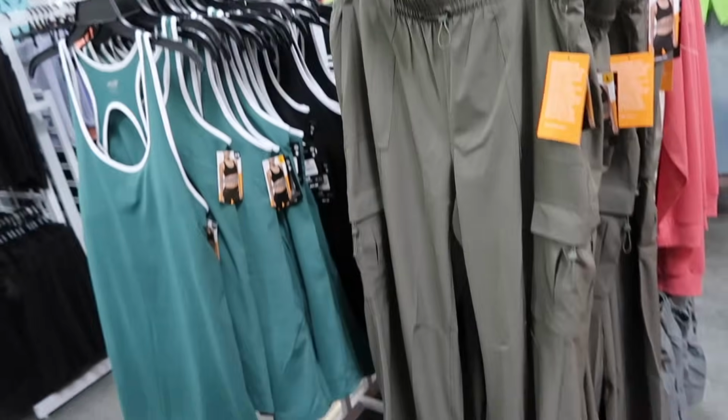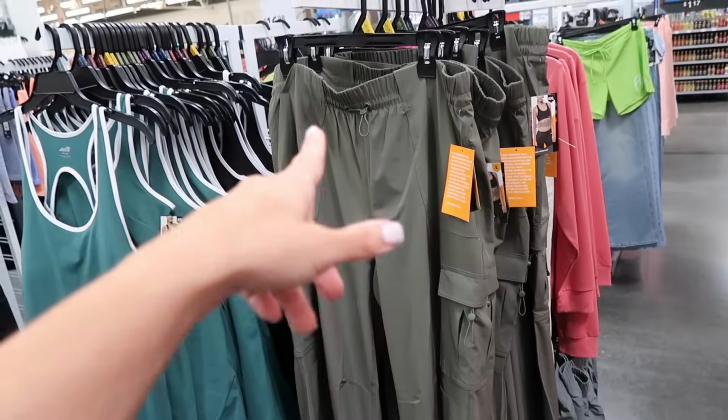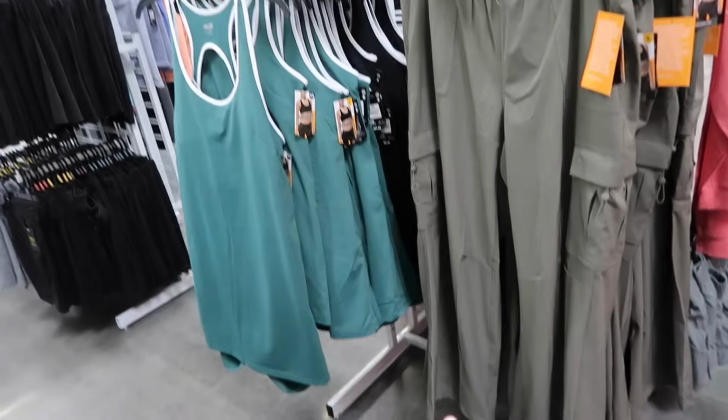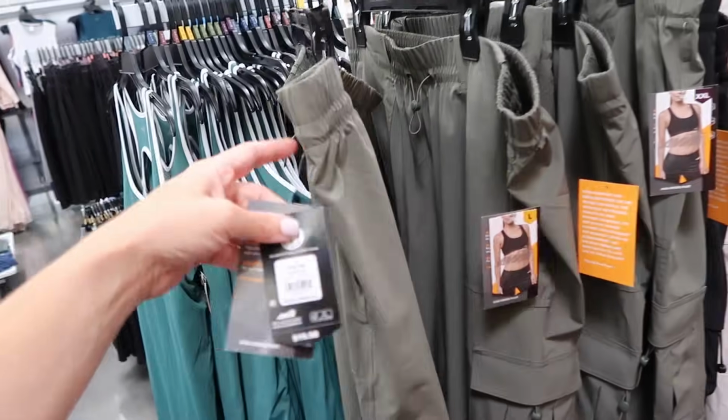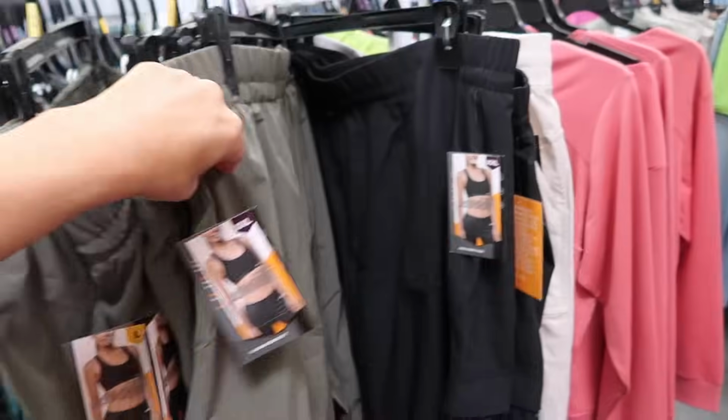New cargo pant from Avia. These have an elastic waistband, the toggle side pocket, cargo pockets, wide leg, and these are $19.98 in the green. It also comes in the black.